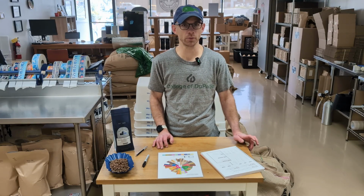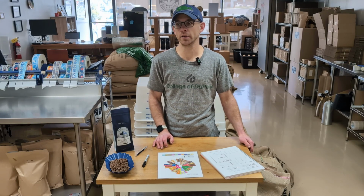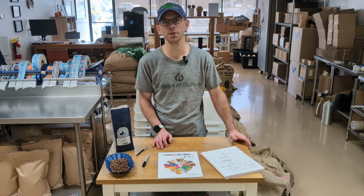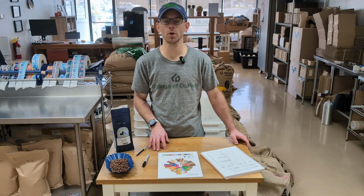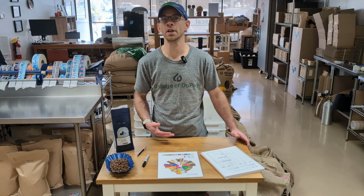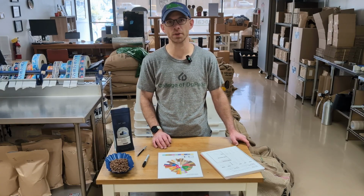I think this will be a fun one for folks here to try if you're not normally a light roast drinker. We took this a little bit on the darker end of our normal light roast because we wanted to give it a little bit more of a robust flavor, but also not drown too much of the fruity, interesting, winey sort of texture of this coffee too.